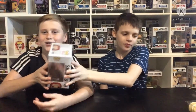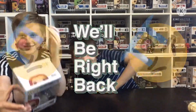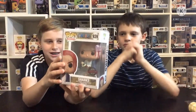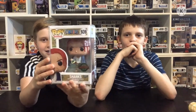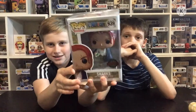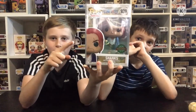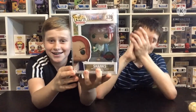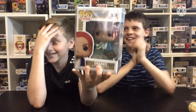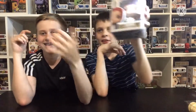I'm not good. The next pop is Shanks from One Piece, which is a special edition. Okay, so I feel pretty confident about the Shanks here. Obviously, it's a special edition, and it's in a pop protector for one reason, because it's going to be worth a lot. I looked at the Shanks recently, and the chase was worth over $250, and this was worth over $50. And I think it's worth $57. I'm not sure if it's 57 or not, but I have to go with that. Okay. That's what I think it is.